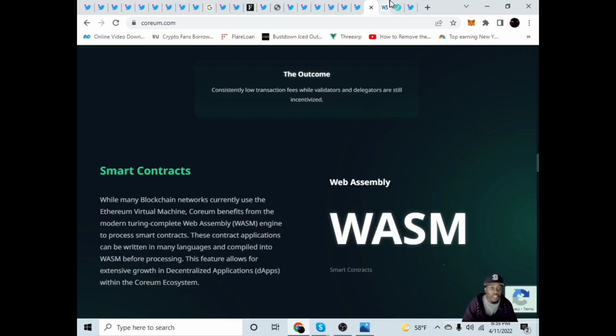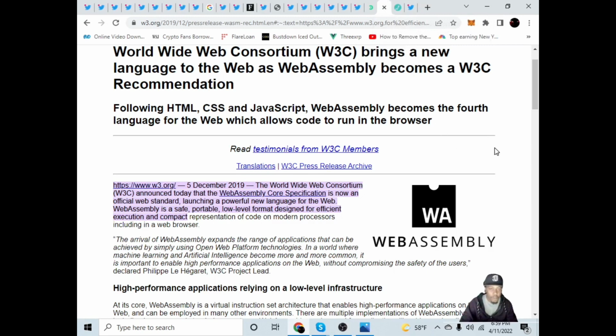But it's not just me saying that. The W3C brings a new language to the web as WebAssembly becomes a W3C recommendation. Shout out to Fiction Crypto for this information. It blew my mind when he first introduced it to me. Now, following HTML, CSS, and JavaScript, WebAssembly has become the fourth language for the web, which allows code to run in the browser. So WebAssembly is the next step in the evolution of code being written on the internet.